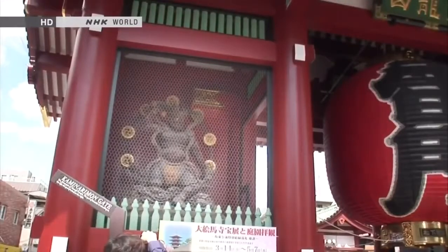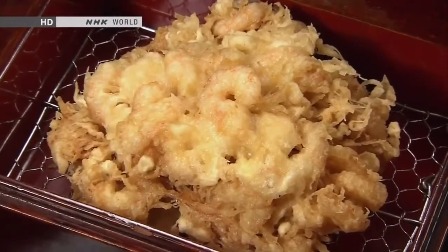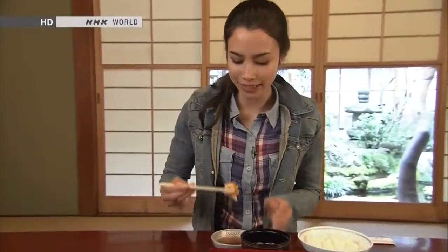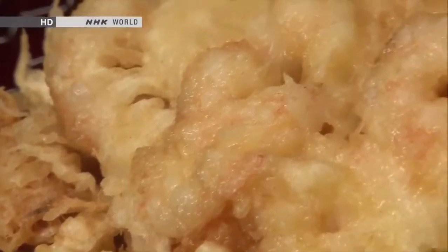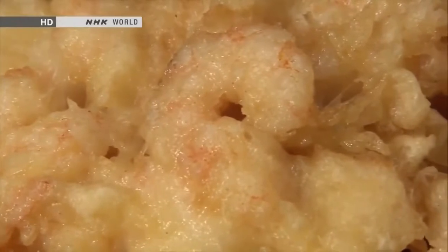Because of the resemblance to a drum carried by the Raijin statue in the Kaminari Mon Gate, they call this dish Raijin Age. Dip it a little bit, and I'm gonna try my first bite. Oishii! It's so good. It's really crispy outside, but then they have so much shrimp and also other seafood. I can taste clams, I think. I think my day is completed with this delicious meal.